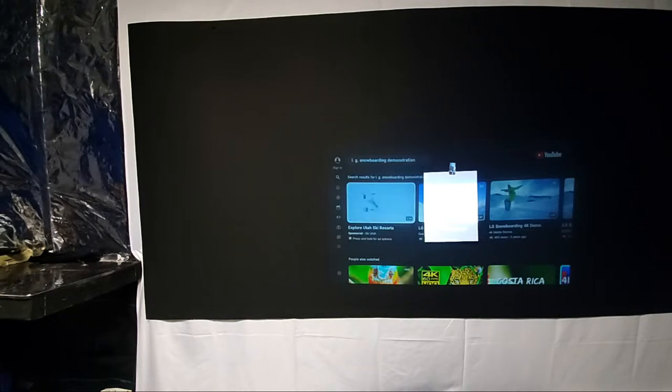Now, one of the things that came up in a couple of forum sites we're in is basically the black technology versus white levels versus the white screen. Is the black technology going to turn dark? Is it going to become unwatchable? Well, let's show the white levels first. So let's start off with the LG snowboarding demonstration, and then we'll go from there.